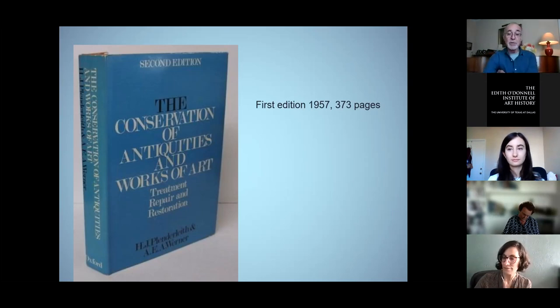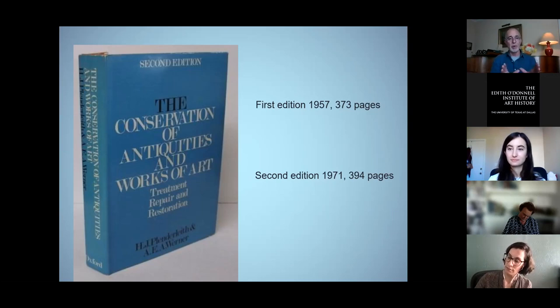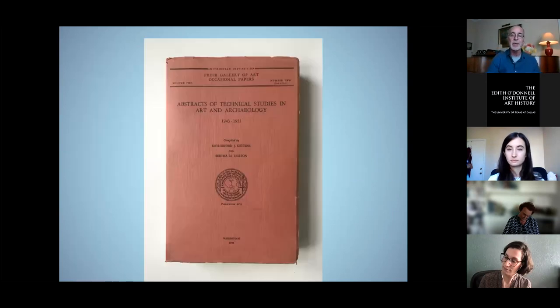That amount of knowledge increased a bit by the second edition. It went to a grand total of 394 pages. But of course, this seems absolutely ludicrous, that from the 1950s and then the early 1970s, one book could be seen to in any way represent what is now treated by hundreds of books and specialisms dealing more and more with smaller and smaller topics. So the field of conservation has expanded, and of course, so has the science that goes with it.